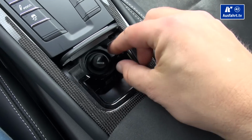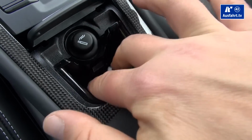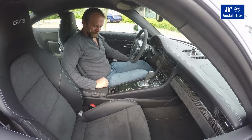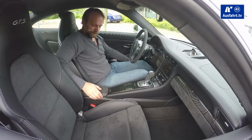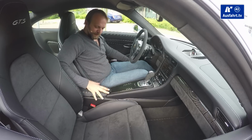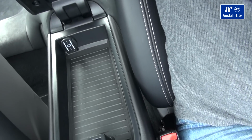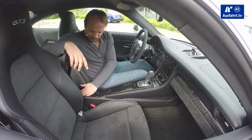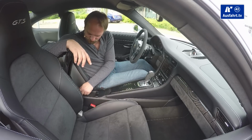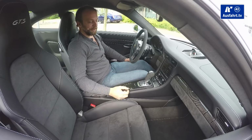The first one comes here. Here's a little ashtray, even illuminated, very small. You don't want to smoke in this car, not even as a strong smoker, I guess. But we have a 12-volt cigarette lighter in here, and you can close this little flap as well. The armrest in the center you can open. You can scoot it forward, you can adjust it in height. Here we have a little compartment with an anti-slip surface, another 12-volt outlet, and that is already it.